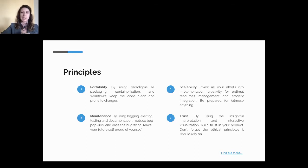And you know what I say, the more time you spend on maintainability, the less time you spend on the real maintenance that you have to apply. That's the saying. As a third principle, scalability.